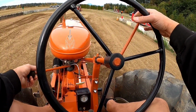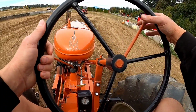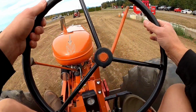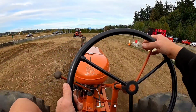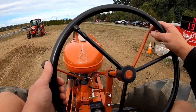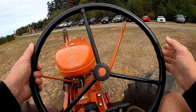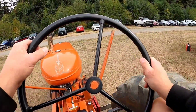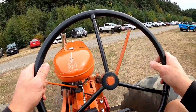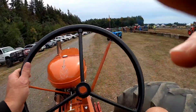Didn't make it. 265 and change. Put some weight on the nose of that thing, and I needed more. Still pretty good pull. Again, I'm trying to do throttle control, keep my speed right. So did good this weekend. Well, we'll go put this away, and we'll go back to filming.